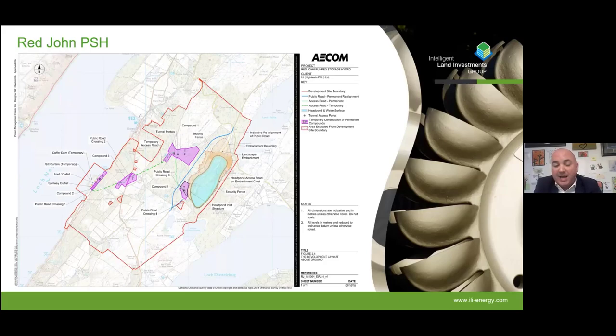Rather than that happening, the excess energy will be used to power the water from the lower reservoir up through the tunnels, up to the upper head pond, and that's where it's stored. And then when there's energy needed onto the grid, you hit a button, and the water goes down the tunnels through gravity at force, through the turbines, and creates electricity. It's that simple, and that can be repeated time and time again.